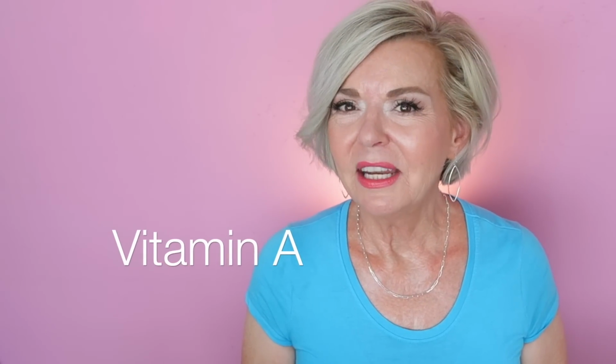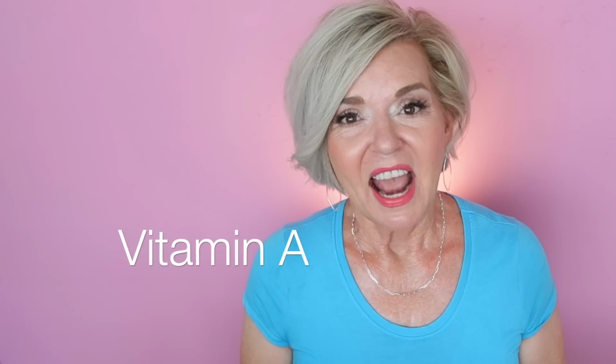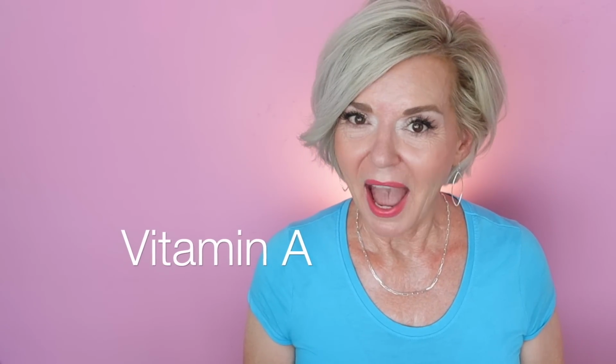The number one product that I'm using on my skin to help soften the lines and wrinkles around my mouth is tretinoin, which of course is vitamin A or our retinoids. The reason that vitamin A or retinoids are so important to deep lines and creases is that it is just about the only thing that we can put on our skin that actually teaches our skin to act differently.